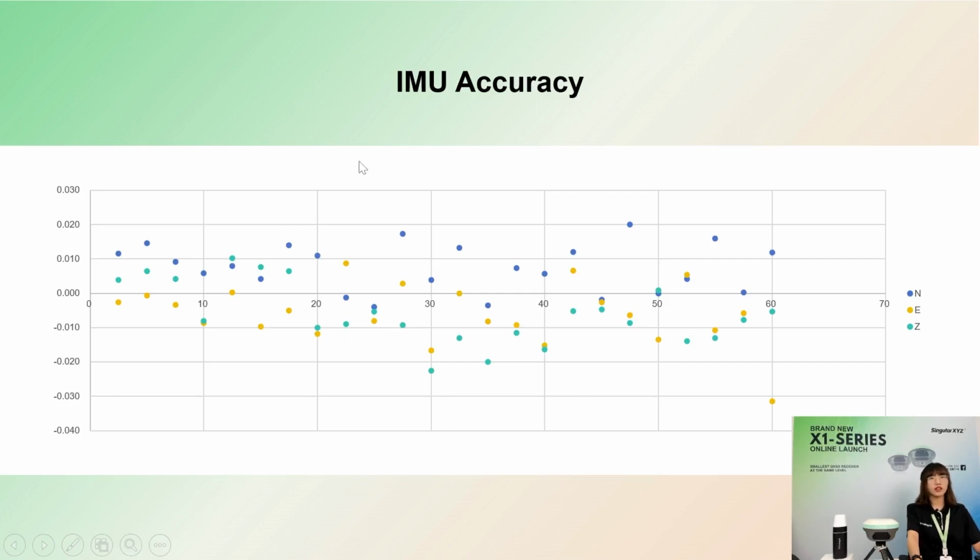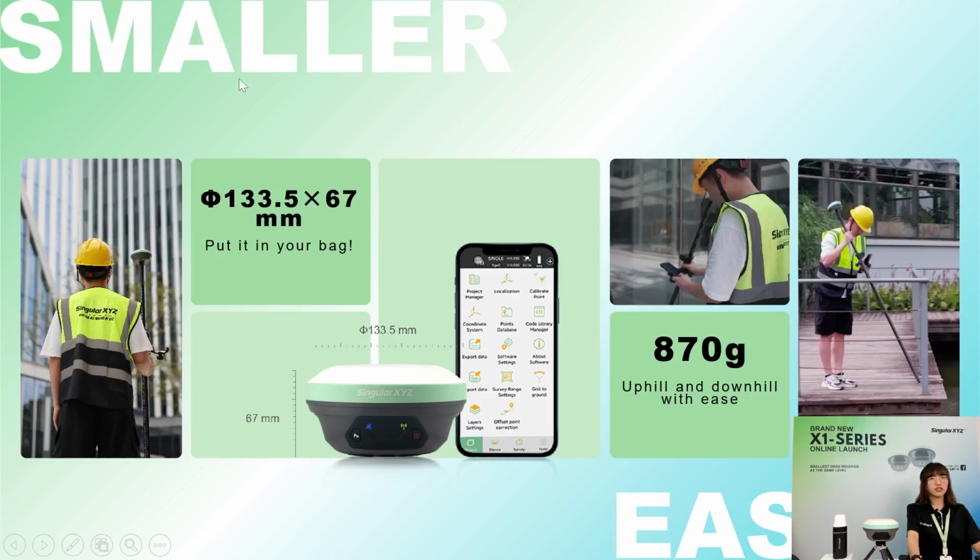In addition to the IMU, the smaller size of the X1 series can also save your energy in daily work. You can see the round shape and such a small size design makes it easier to hold in your hand or put in your bag. The 870 gram weight can largely reduce your burden, so you can go uphill and downhill with ease.